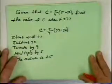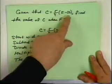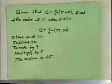It's interesting. But suppose you didn't know that, but you were willing to accept that your science teacher wouldn't lie to you. And so you're told, if the formula relating Celsius to Fahrenheit is given by such and such, find the Fahrenheit temperature when the Celsius temperature is such and such. You follow the idea? In other words, the problem might look something like this. Given that C is 5/9 of (F minus 32), find the value of C when F is 77.